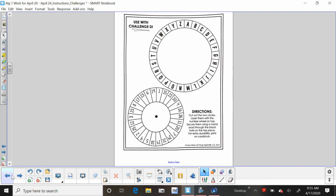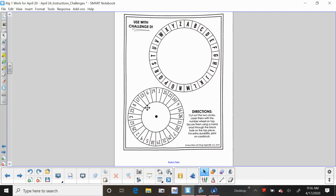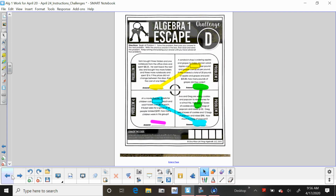And so to crack the code, if you look at the bottom, it says line up your answer to problem 4 on the decoder wheel, then decode the word that's formed by these numbers here. Okay, so let's say your answer to problem 4 is 2. Okay, so what does it say to do again? So the letter A, my answer to problem 4 was 2. I'm going to line up the letter A with the number 2.